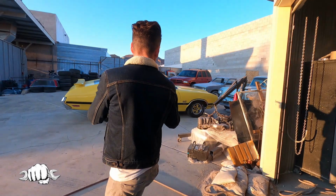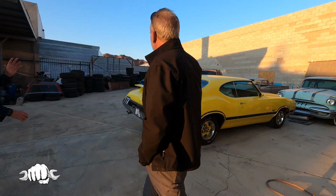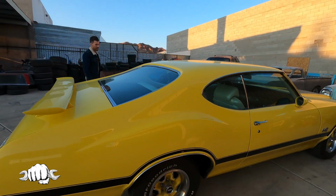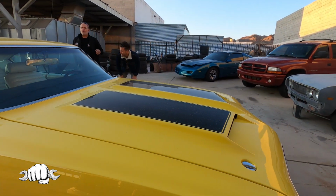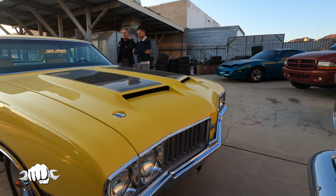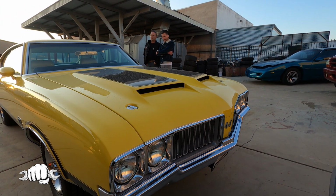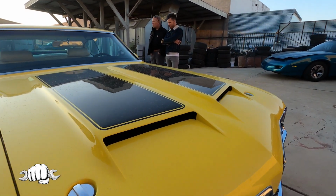The 442. Yeah, that's a 442. We just sold that. It's a $100,000 car. So this here is one of the rarest muscle cars of its time. This came with the 455. The nice thing about these cars, they run really great, and they drive beautifully. Power everything, air conditioning, 8-track player. It comes with an 8-track of Badfinger, by the way.